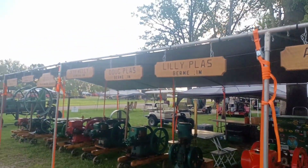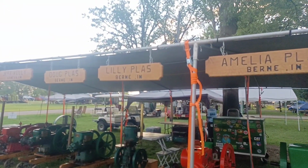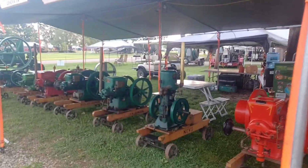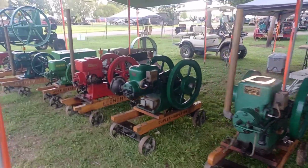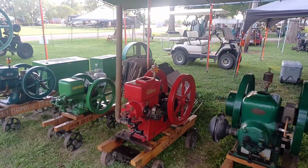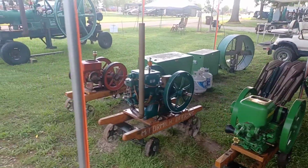Looks like it's Kelly and Plaws family. OFES, Oilfield Engine Society. Okay, I saw somebody on Facebook said they run these, and they said always come back after dark when they're running the oil field engines. So we may have to try to do that.